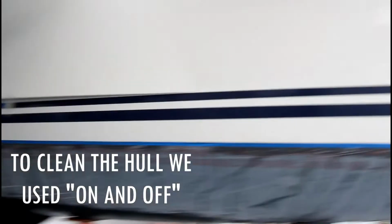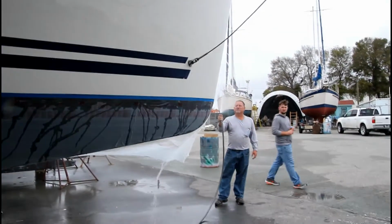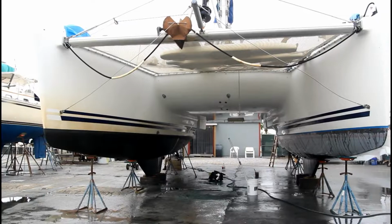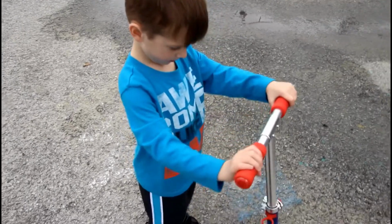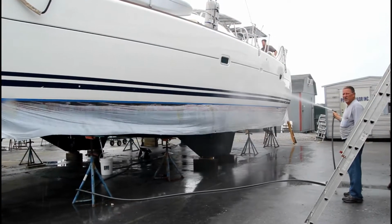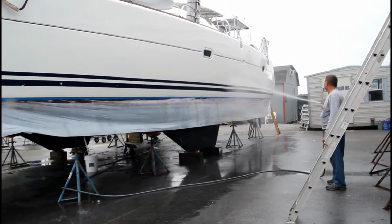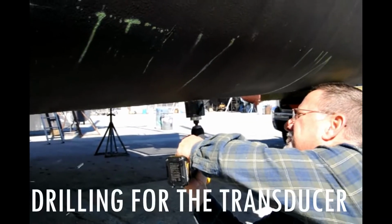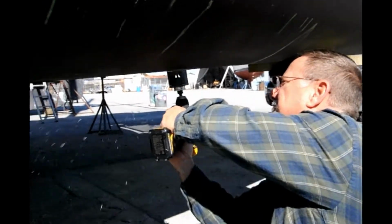Before. After. Huge difference. What are you doing? She's drilling a hole in the bottom of our boat. We have a hole? We have a hole, a big hole.